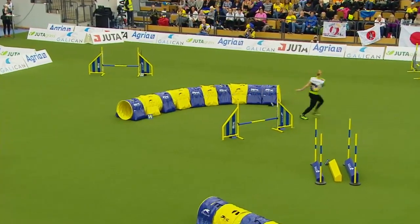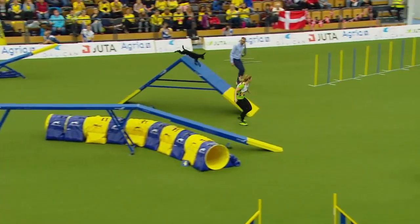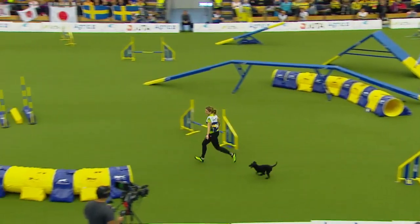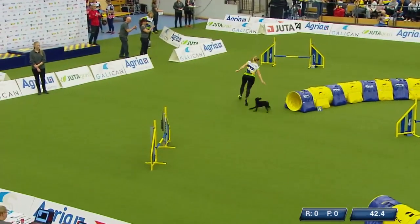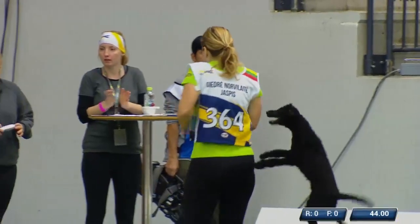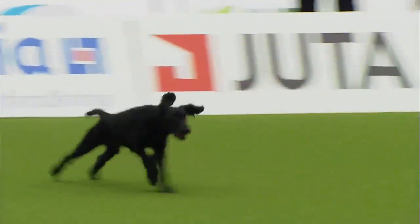Poodle named Jaspis. And it's looking good. Very smooth. Clean so far, just one jump to go. Quite tight turn there at the end. Nice. Very good. 44 seconds and a clean run. What a way to start this final.